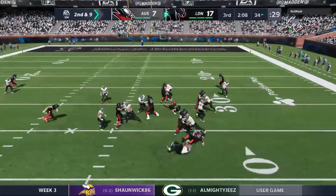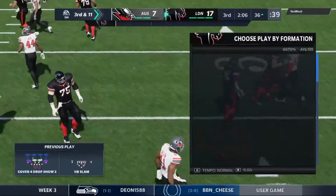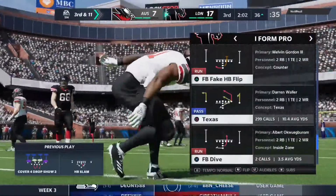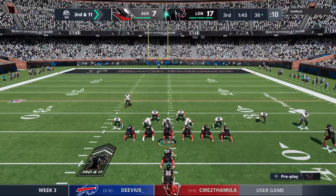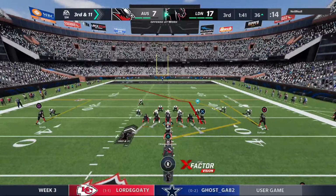This is Gordon as they go to him again. They're going to snuff this play out behind the line. We have not seen that much today. They wind up losing a couple there, so they go behind the original line of scrimmage, and now 3rd and 11 coming up. 9th play of the drive coming up, and certainly not an easy one on 3rd and long.